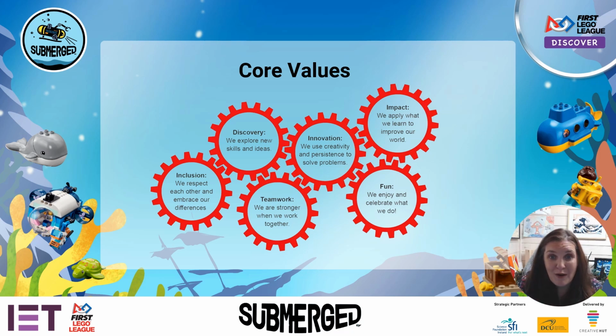To give you a quick overview of those core values, we begin with discovery. This allows our students the opportunity to explore new skills and ideas, giving them the time to figure things out for themselves. Rather than feeding them information, we give them the opportunity for self-discovery. Innovation is a really important element of First Lego League, where we encourage them to use their creativity and persistence to solve problems. Again, we're not giving them the answers. It's all trial and error, like the engineering process where they start making something, think about it, test it, prototype it, and build again. They're thinking all the time: what can I do to fix this, how can I solve these problems, I don't have enough pieces here, but if I try this. So it's all around innovation and thinking outside of the box.